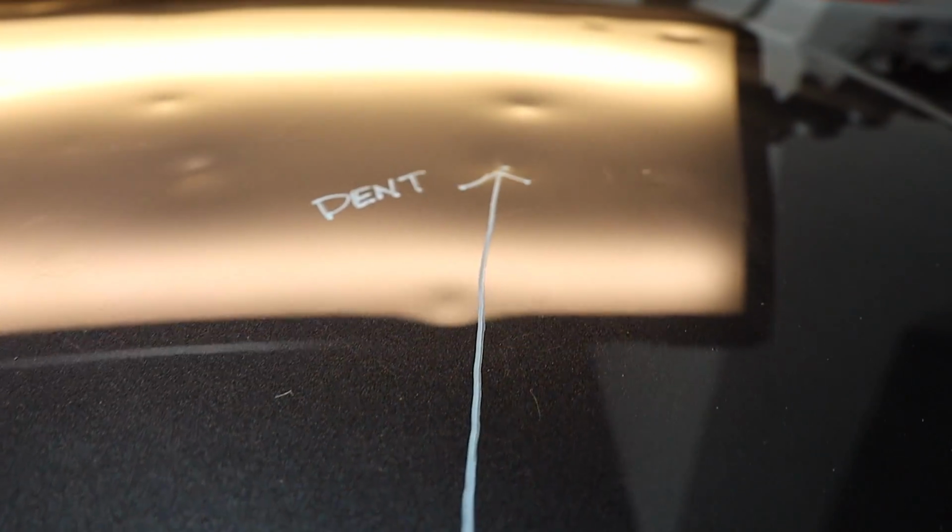So what it does is it gets in the hole and it curves over to the dent and nicely reaches it and puts that dent to sleep. The Tequila tool is awesome.